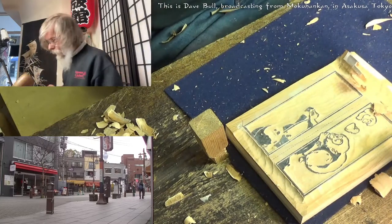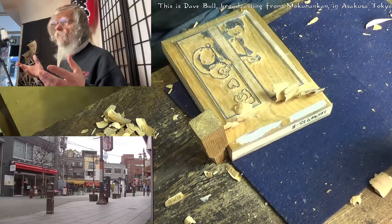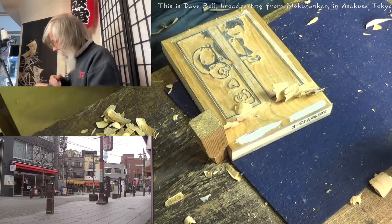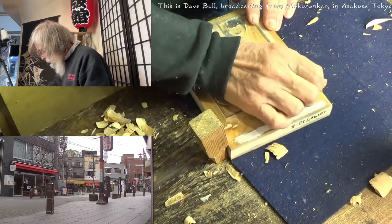Another aspect of the power tool thing, I remember this. I was in Canada, it would be in 2000 or 2001 or 1999 or something. The Baron Group, the internet group, had a get-together over in Sidney in British Columbia, at somebody's workshop. And a bunch of us were there.